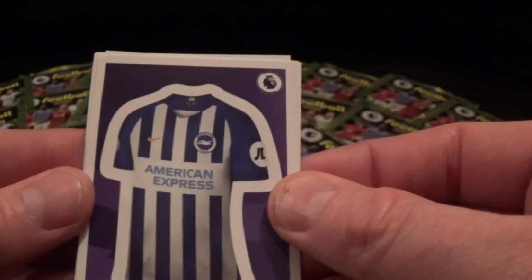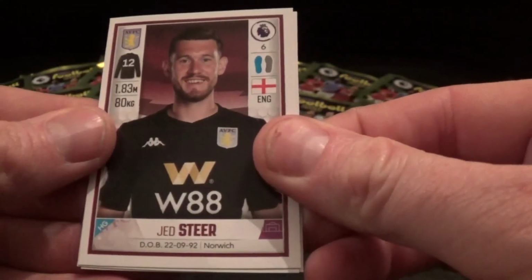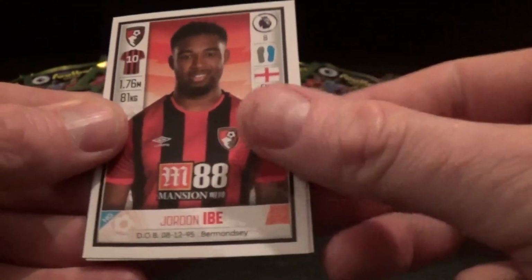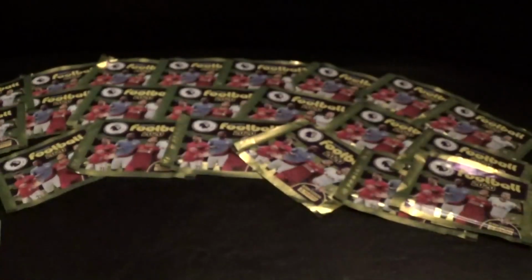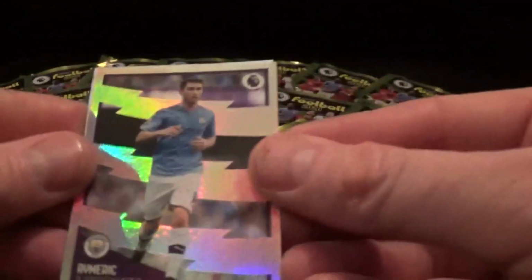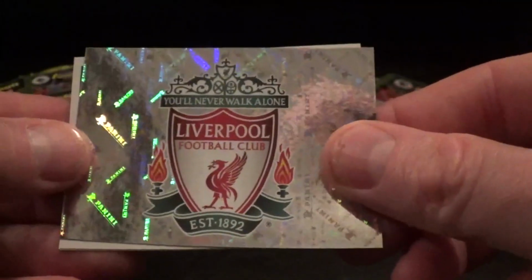Also, we've got another kit one. This time it's the Brighton kit. And then we have Bennett. We have Jed Steer, Jordan Ibe, and Tom Cleverley, ex-Manchester United. Ooh, got a really cool shiny one there, Laporte. Romeo, and we have the Liverpool club badge there, guys. Emerson, and Lino.